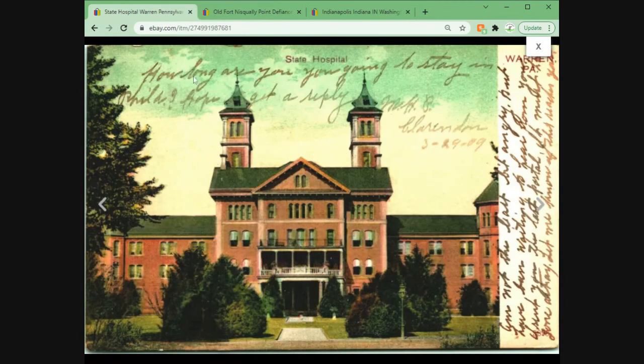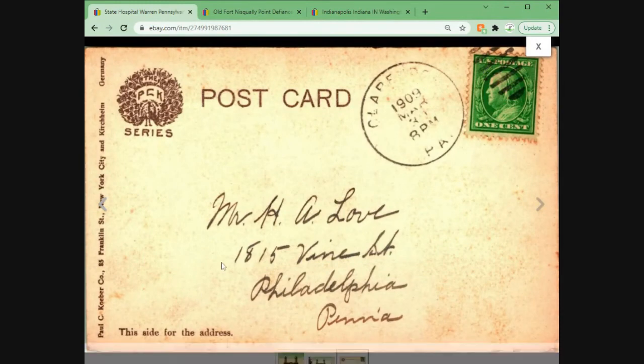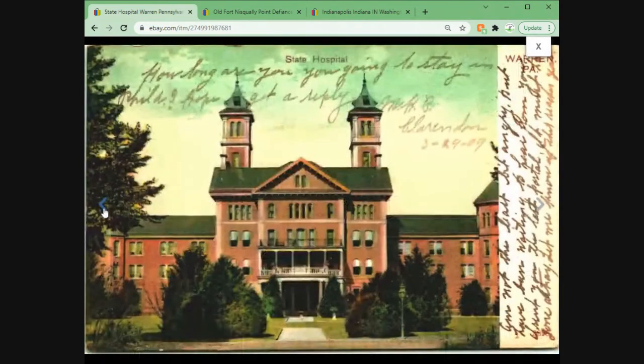Ta-da! Next, we have the State Hospital in Warren, Pennsylvania. Undivided back PCK series postcard, 1909, from the collection of Mr. Herbert A. Love. Hospitals. I say it all the time: list your hospitals because they sell.